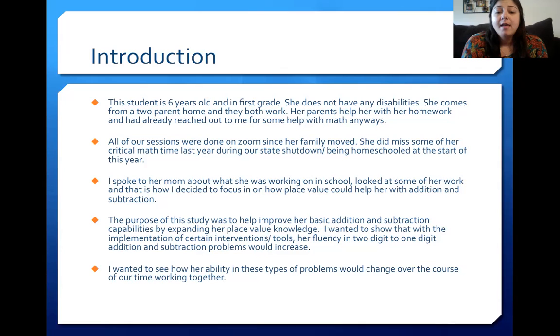So the purpose of the study was to help improve her basic addition and subtraction capabilities by expanding her place value knowledge. I wanted to show that with the implementation of certain interventions and tools, her fluency in 2-digit to 1-digit addition and subtraction problems would increase. I also wanted to see how her ability in these types of problems would change over the course of our time working together.